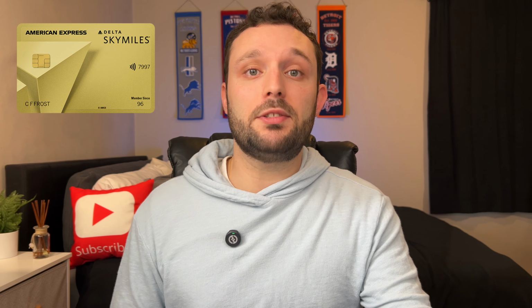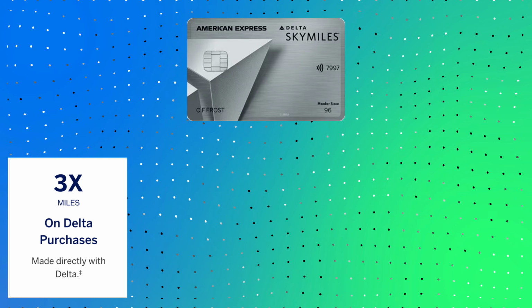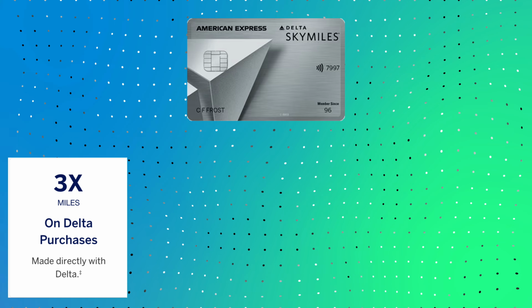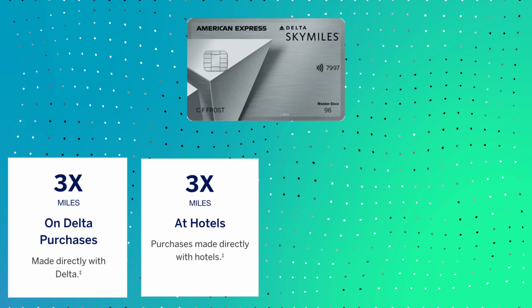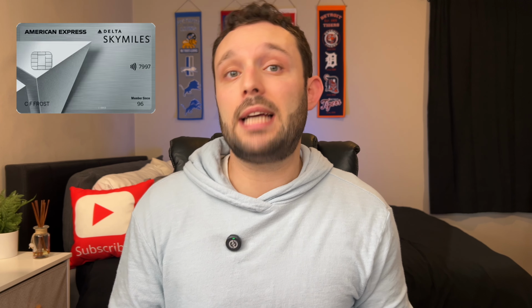Now, stepping up to the Delta SkyMiles Platinum, this card boosts your earnings to 3x miles per dollar on Delta purchases and also gives you 3x miles at hotels when booked directly. You still get 2x miles on dining and US supermarkets, while everything else still earns 1 mile per dollar.